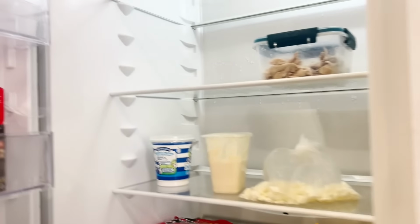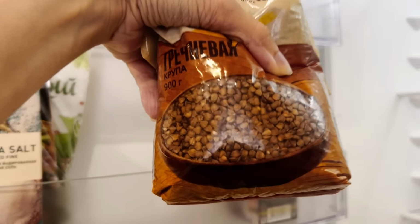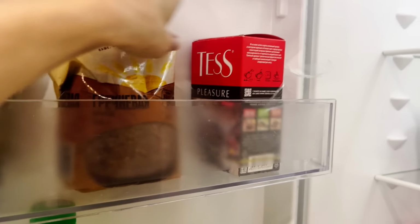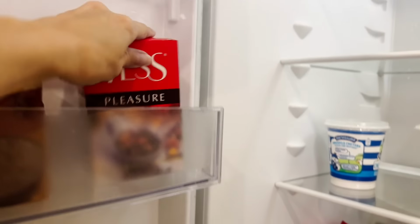Okay, so let's take a look in the fridge. Let's see what's in a typical Russian fridge. Well, here's a staple food item. It's grechka. Grechka is buckwheat, and we don't eat it very often in America, but it's everywhere in Russia. And here's that loose leaf tea I was talking about. It'll have different things in it. This one has apples, blueberries.